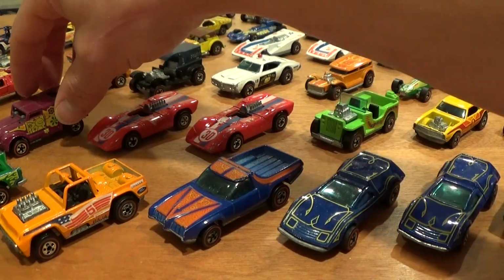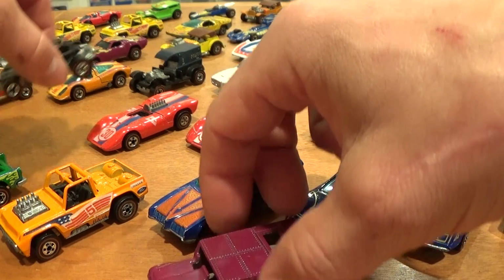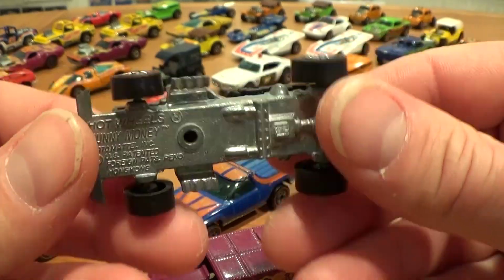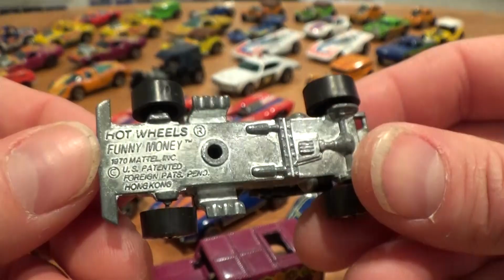The Funny Money is one of my favorite castings. Oh, the body just came off mine. Let's put that back together. But we can look at the base now. That's what's under the Funny Money. Looks like a Mad Max car, kind of.